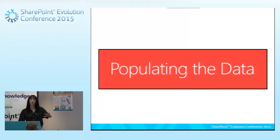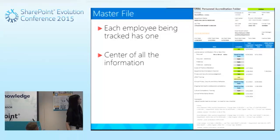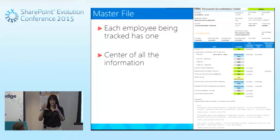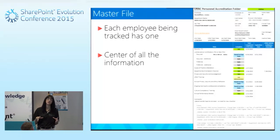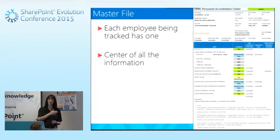We started building the form. We have our master file. This is what our master file looks like. It's kind of the hub of all of our stuff. It's the center of our universe. It's the information about each individual employee. Again, we have about 700 employees that we track throughout the year. Some come on new, some leave, some move to different departments.